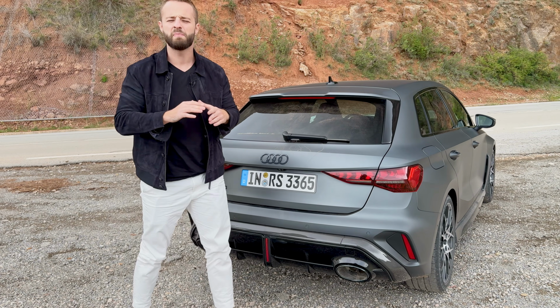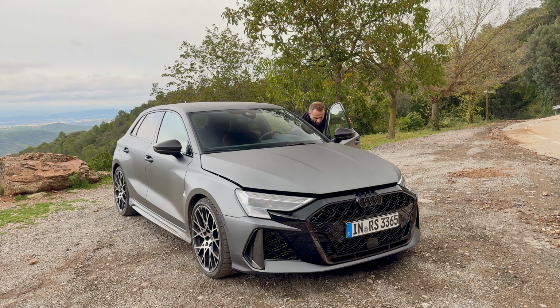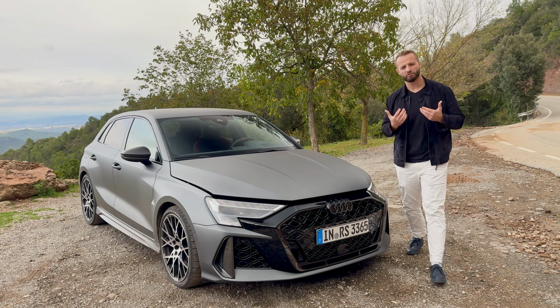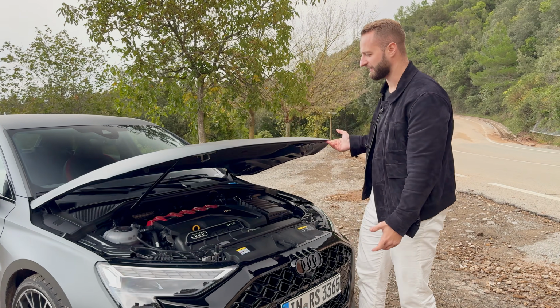This car is unbelievable to drive. But now let's talk about the engine. Let me pop the hood and show you what the engine is all about, because this is what makes me the most happy about the whole experience. I was a little bit scared that Audi would ditch the 5-cylinder engine and go for a 4-cylinder option with slight tuning, but here, look at that.